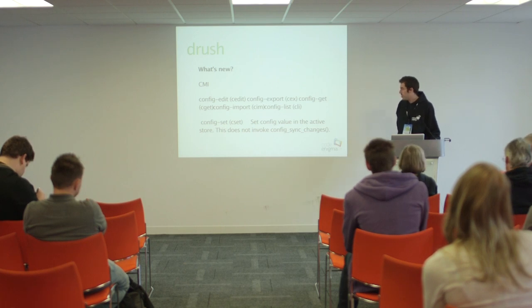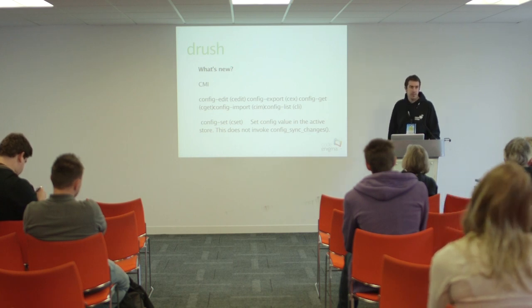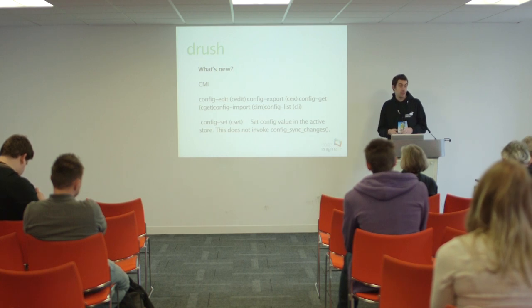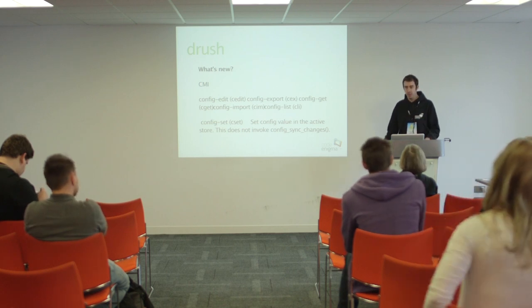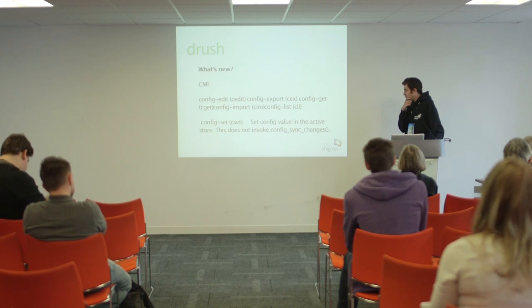And config list, CLI, gives you a list of all the available config files that are currently known to this Drupal 8 site. So if you can't remember the name of something or you're just curious about what's there, config list will just give you a list. You can grep it to get all the views ones or whatever. So that's quite useful.